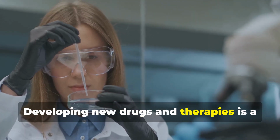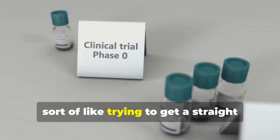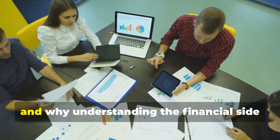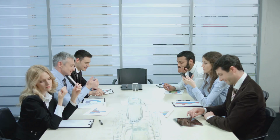Developing new drugs and therapies is a risky business. It's a long and expensive process, sort of like trying to get a straight answer out of a politician. So, buckle up as we break down the costs, the consequences of cost overruns, and why understanding the financial side of clinical trials is crucial for success.